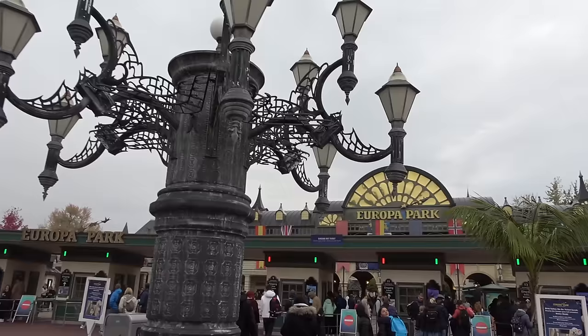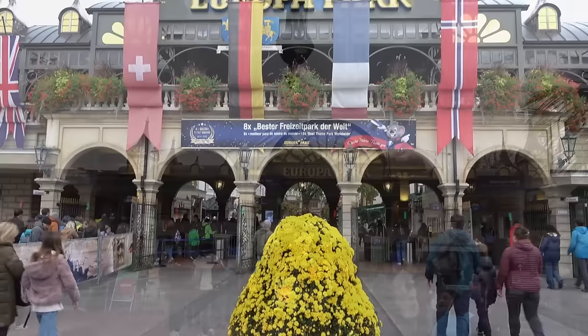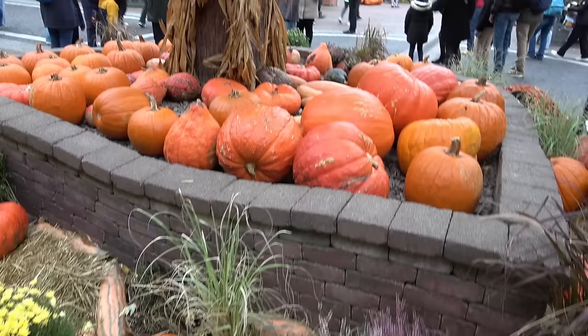And I didn't really mention this, but I love this light fixture just here. You know me, I love lighting. How nice is that? Massive. Looks quite spooky as well for this time of year. And as soon as you come into the park just here, you are greeted by all of these Halloween decorations.